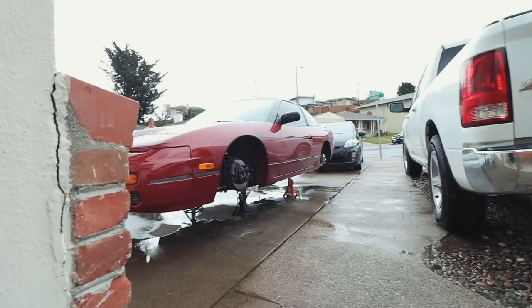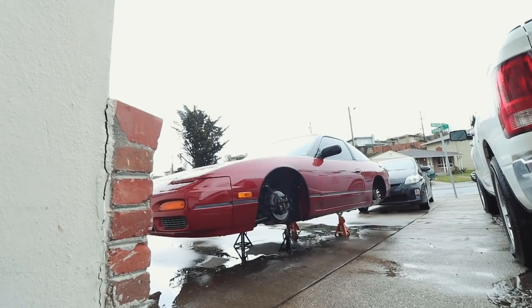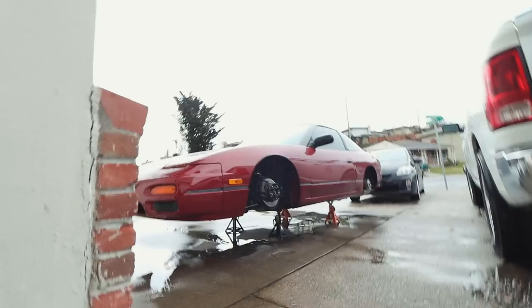This is definitely a thing that escalated super quickly. Yes, I have sold my wheels. This literally happened within 2 hours. The wheels are actually going to another good home.